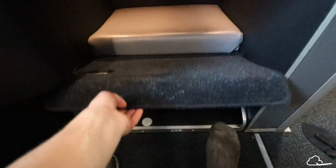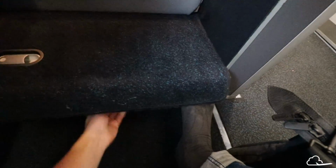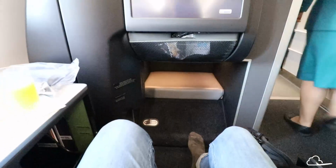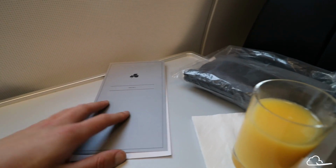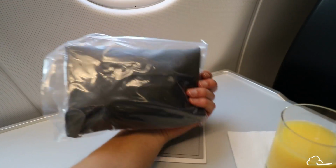I assume this is the ramp, so just under here we're supposed to put our shoes. It's like a little shoe compartment, and it seems quite big, which is really good because most times when airlines do have shoe compartments, it doesn't fit winter boots. Close like that. Perfect. The crew also just came around with a little pre-departure beverage, a menu, which we'll look at in a second, and an amenity kit.